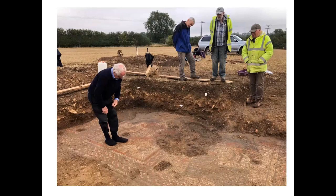So I set to, and of course, it was obvious from the very beginning to everybody that this fine figured mosaic was based on Homer's Iliad. It consisted initially, of course, only half the mosaic was found, half of three panels, first, second, and third.